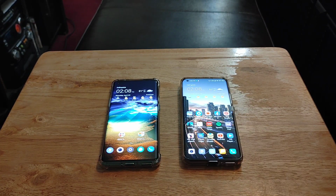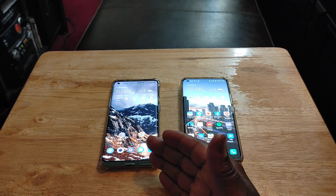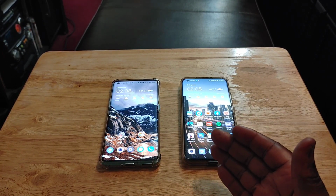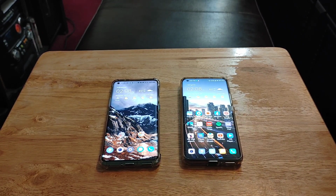Both are great. And that's really impressive for this because it's less. It's 4,510 milliamps. This is 5,000. And it's getting the same amount of battery life that the bigger battery is getting. So that's impressive. So that means OnePlus really optimized their software very, very well.